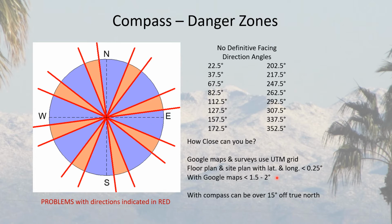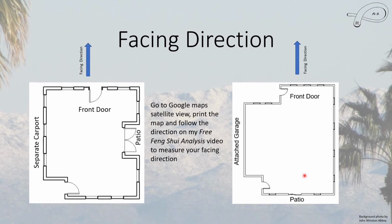It's a bit complicated, and you can actually read more about this if you really want to understand it. But I will do this for you. You don't have to. If you use a compass, you can easily be off by 15 degrees in certain areas in the United States, and it's even worse in some other places. So this is why I do not use a compass. I'm not going to be asking you to find a facing direction, but I'm just giving you this so that maybe you can ease your mind that you have a definitive facing direction.